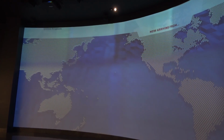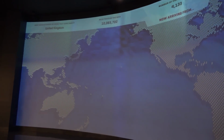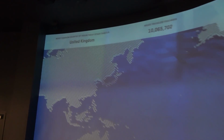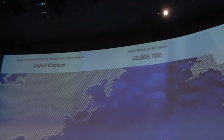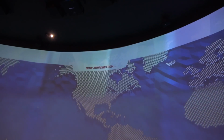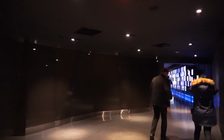So I've just come through the main entrance and security area. Here we can see there's a massive screen that tells us loads of different facts about who's visited. I quite like that one up there, look. The most common country of origin today other than the US is the United Kingdom. It's quite interesting, isn't it? Number of visitors this week, 4,100. Not that many, is it really? God, that really isn't many visitors for the week.